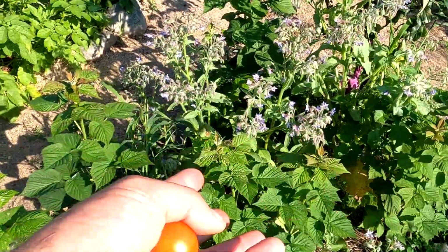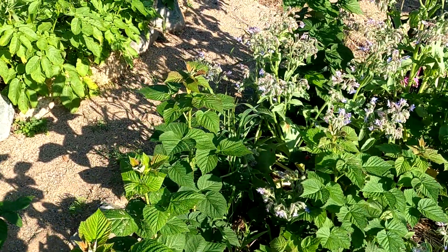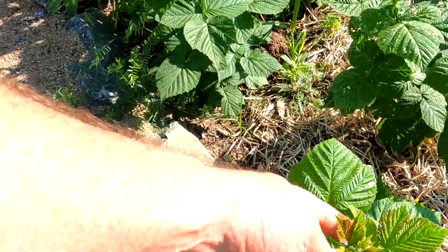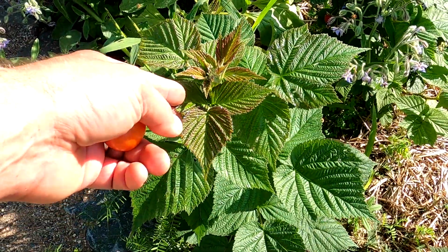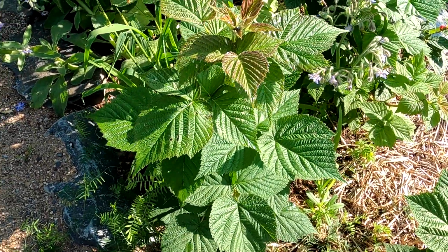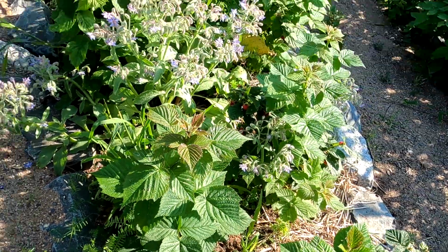Anyway, these raspberries that were just little sticks with dry roots when I planted them, they've all come in. And I'm happy to see that either this one or this one was very late to grow. One of these wasn't growing at all, and I thought it was dead, and I went to dig it out, and I noticed there was a tiny shoot coming up from the root base. Yeah, all of them made it, and they're all growing.